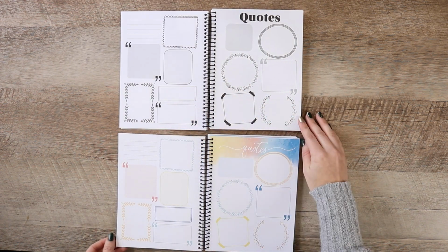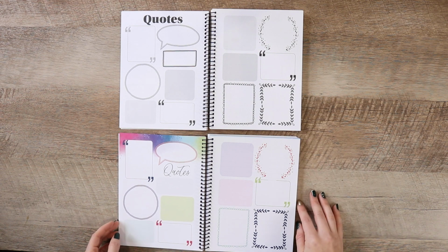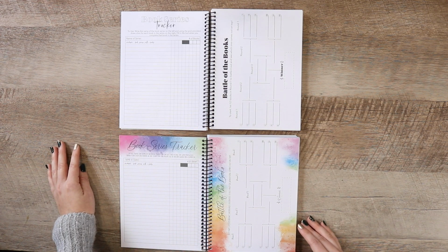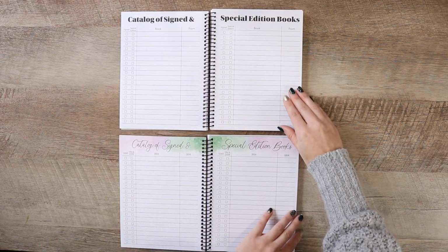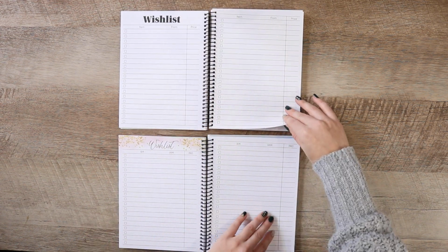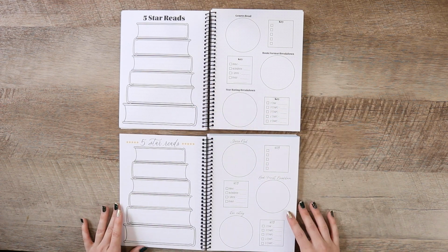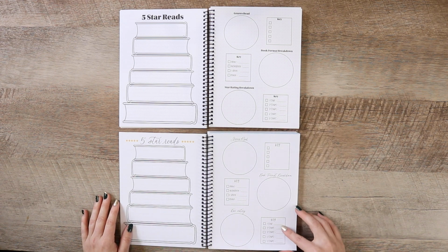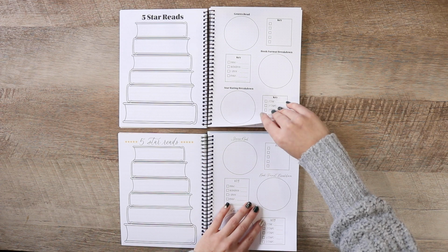Each book also has 2 quote pages, one in color, one in black and white. And then from there, we move into the book series tracker and the Battle of the Books page. Then we move into the catalog of signed and special edition books, followed by the wish list page. And from there, we have the 5-star reads page and a page that is dedicated to 3 different pie charts that you can fill in at the end of next year or whenever you finish your novel companion.